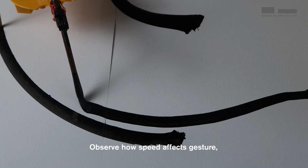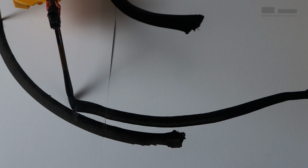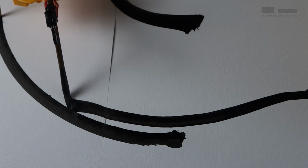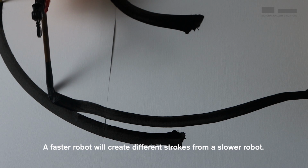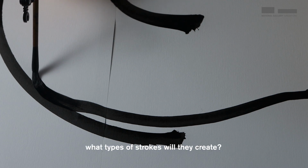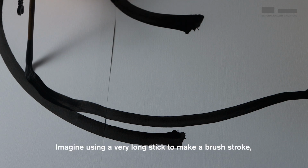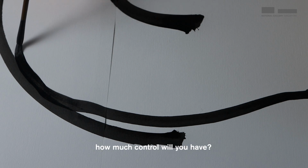Observe how speed affects gesture, which affects energy and the resulting paint strokes. A faster robot will create different strokes from a slower robot. Imagine how a dancer or a boxer moves their arms. What type of strokes will they create? Imagine using a very long stick to make a brush stroke. How much control will you have?